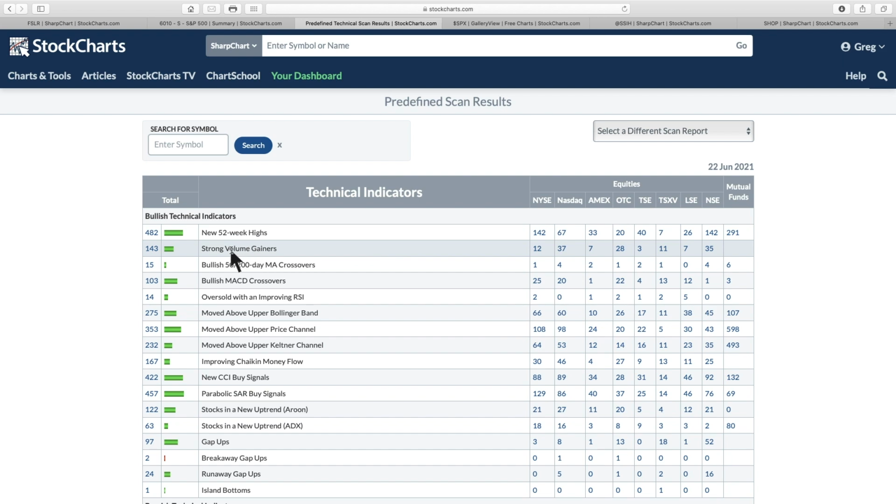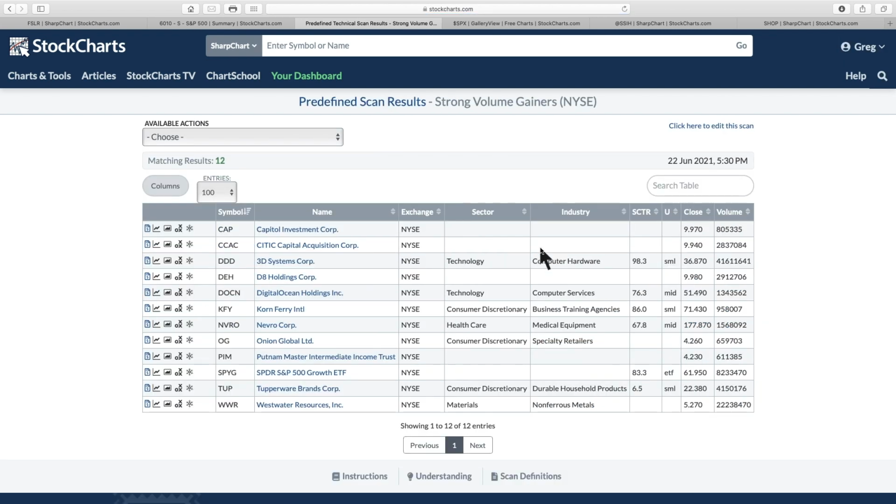Here's strong volume gainers, and you can just click on that, and it's going to give you a list of charts, so you can go see these names. To me, we're set up at this bottom. We've got all of the large cap techs. Even if you just buy the large cap techs as they break out, you're probably in good hands. But if you want to start to find something with a little bit more upthrust, perhaps there are some other ways to play it.